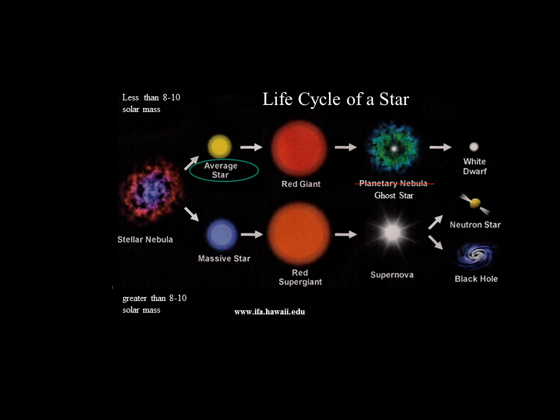Many main sequence stars, like our Sun, give off energy at an amazingly stable rate, allowing life on Earth as we know it to exist. In about 5 billion years, our Sun will start to run out of usable fuel and become unstable, swelling into a red giant.